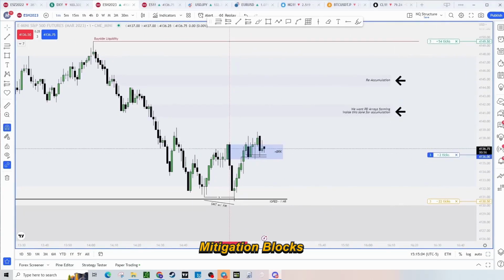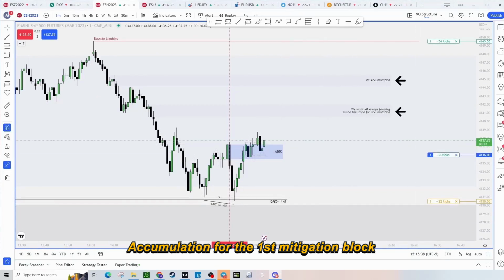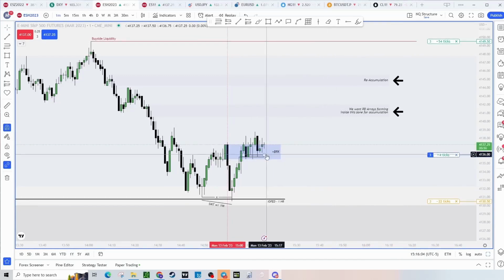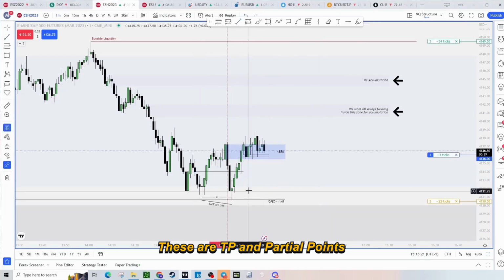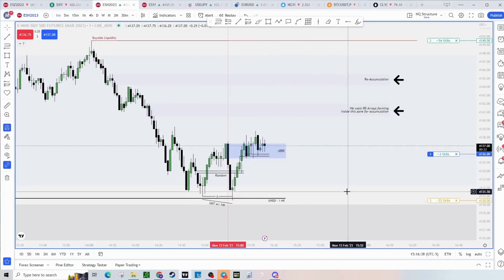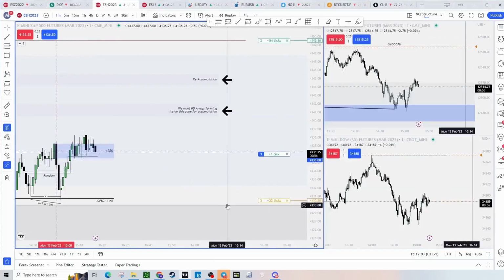And right now, as I'm just waiting and being patient with my order being in, I am marking off mitigation blocks that you see here, saying we want PD arrays forming inside of the zone for accumulation for the first mitigation block, and then above that for reaccumulation for the second. Those are also going to be take profit and partial points in this market maker buy model. The reason why I have those mitigation blocks marked off is due to what I've already shared on Twitter.